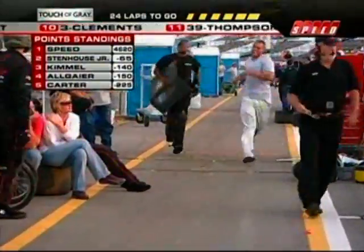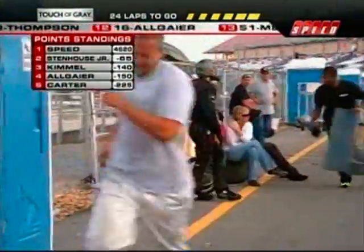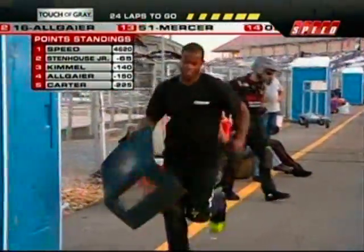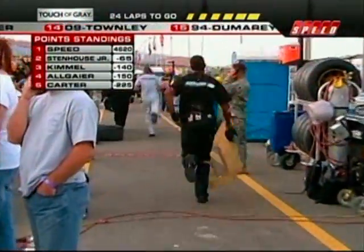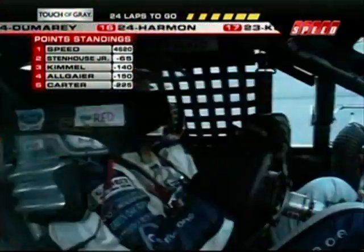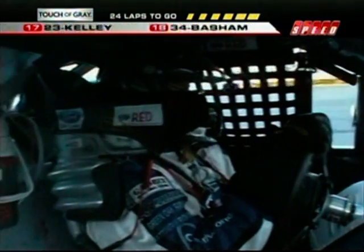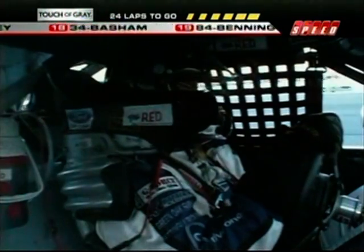You see crew guys running all over here trying to get parts and pieces to get back on these 2 cars. It's gonna be a baton toss here. He's gonna give it to somebody else. Hand it off and continue going. Grab another part, get back to work. Look at Frank Kimmel right there. Frank's running 8th right now. He's only 140 points behind.